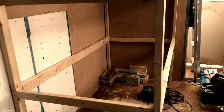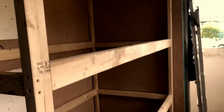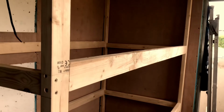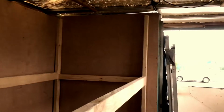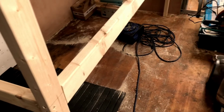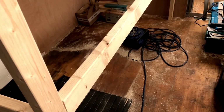So here we have version one of the triple bunk. Seems as though it takes up a massive amount of space in here, but it's all as planned. So obviously this will be the top bunk, middle bunk, and then on the floor there, raised just off the floor, will be the ground floor bunk.